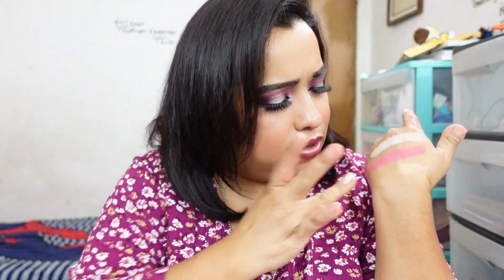So the third one here is called VIP, and this one is just this bronze gold. It's very pretty, you guys, but I feel like this is more of a Super Shock shadow from ColourPop. It just does not stand out a whole lot. It's more of a topper, not so much a solid shade.